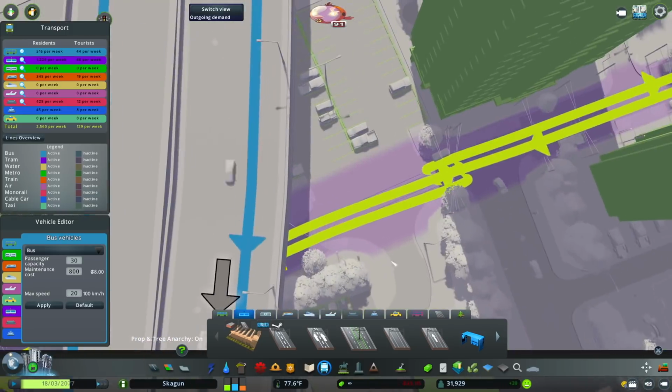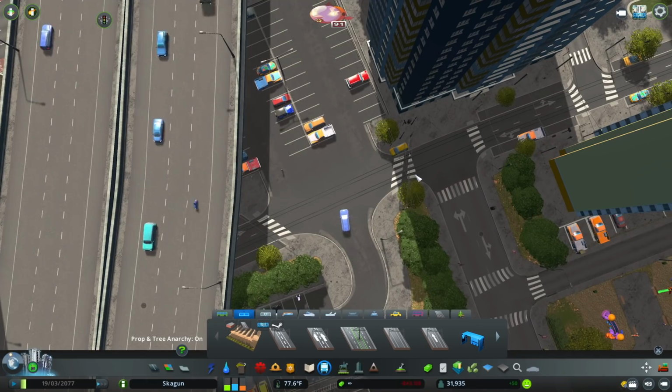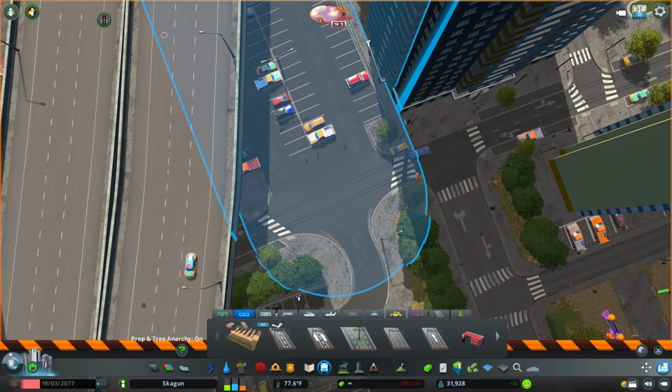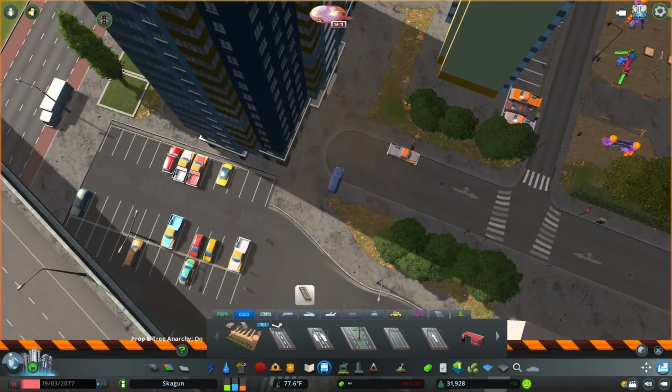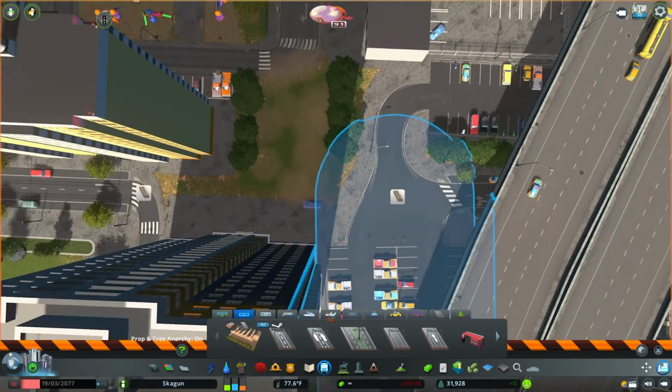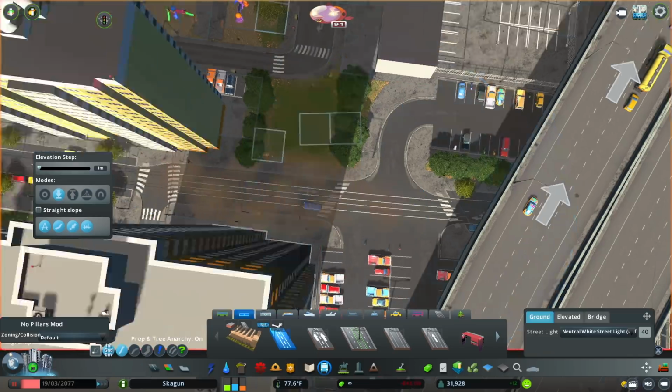And then what is going on here? This looks funny. I don't know what that is. There must be some kind of weird little connection. If I can select it. I knew it would delete the other road. Let's try that again. Better?